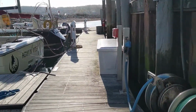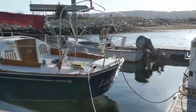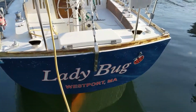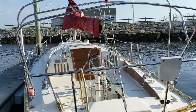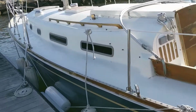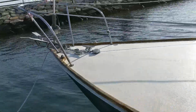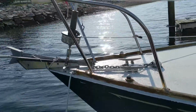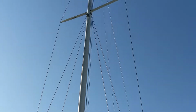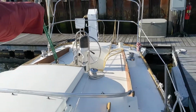This is the path to my boat. That's not it. This is it. Ladybug. It's a Halsey Herreshoff centerboard sloop, 34 feet. Pretty long, probably too long for my first boat, but look at that. What do I care? I would take you aboard.